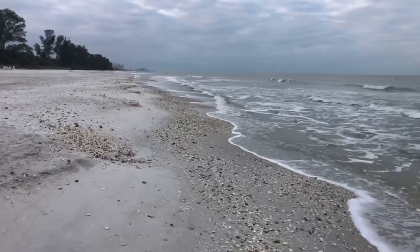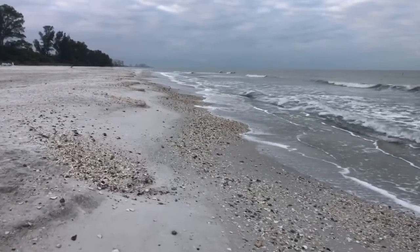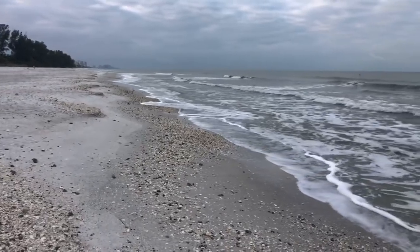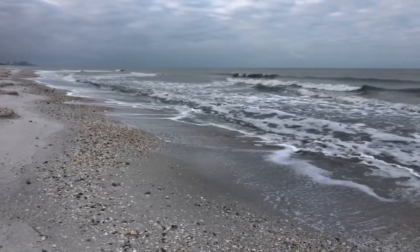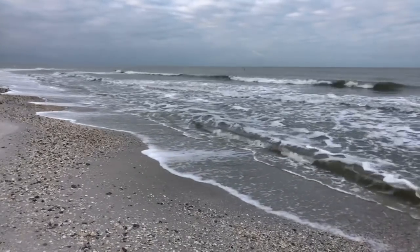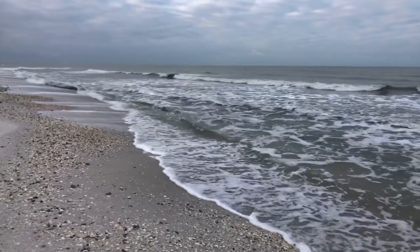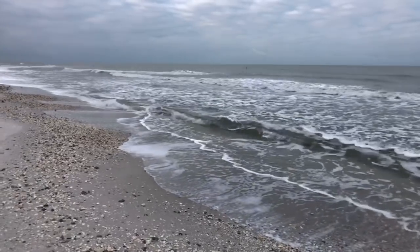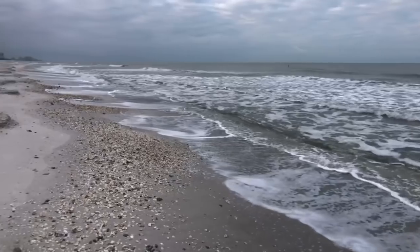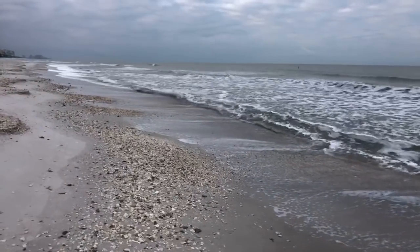Still up in Area 4. Thought I'd start up at the north end of the park for a change this morning. I'm glad I did. Definitely paid off. Already found some nice little seashells. Nothing humongous.